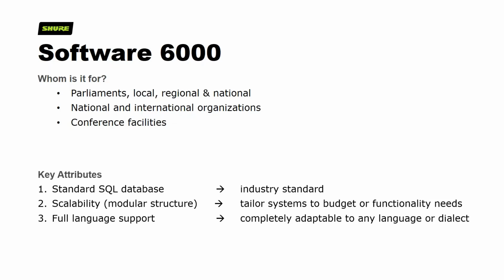Scalability is also a key attribute. There's a modular structure. There are a couple of modules, so you can tailor your system to budget or to functionality needs, and you really only need to buy and to install what you actually need.